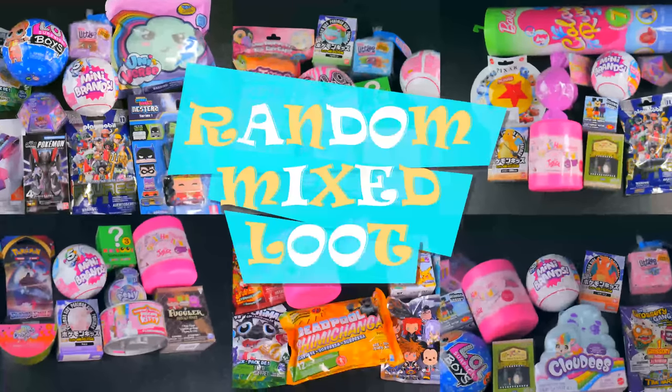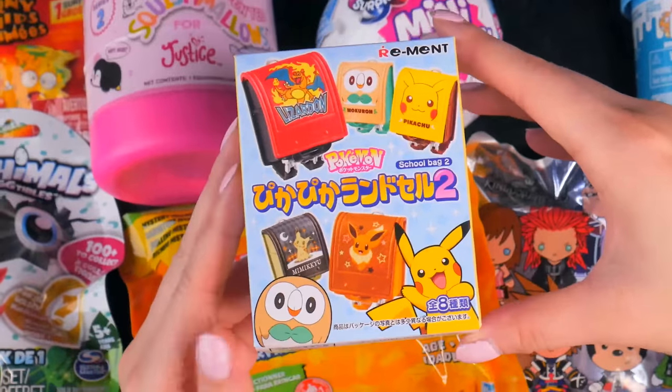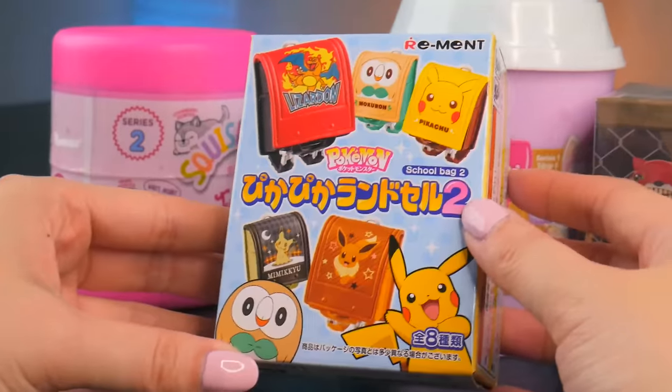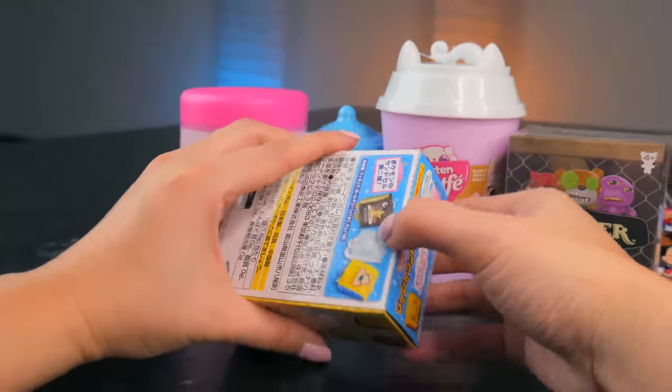Okay, so let's just dive right in and get to it. What to start off with? Let's go for some Pokemon backpacks. I think this is the last one we have to open. Backpacks are really good for your back because they're called backpacks.